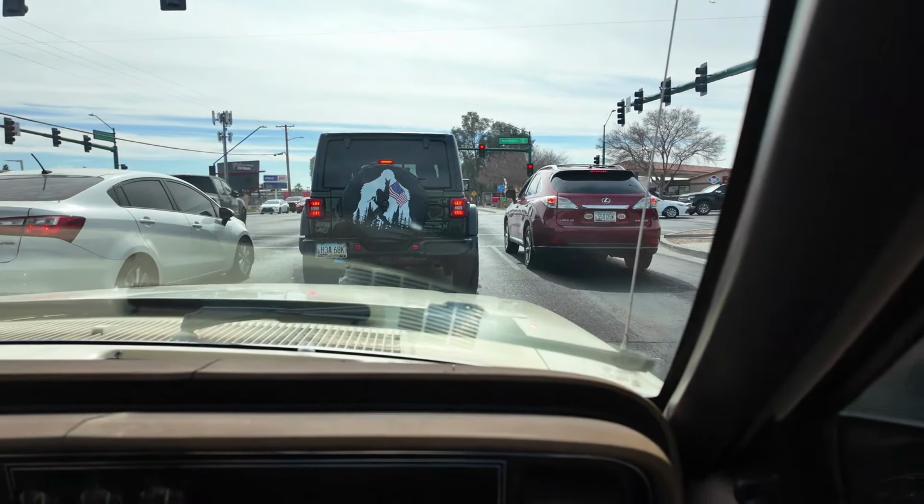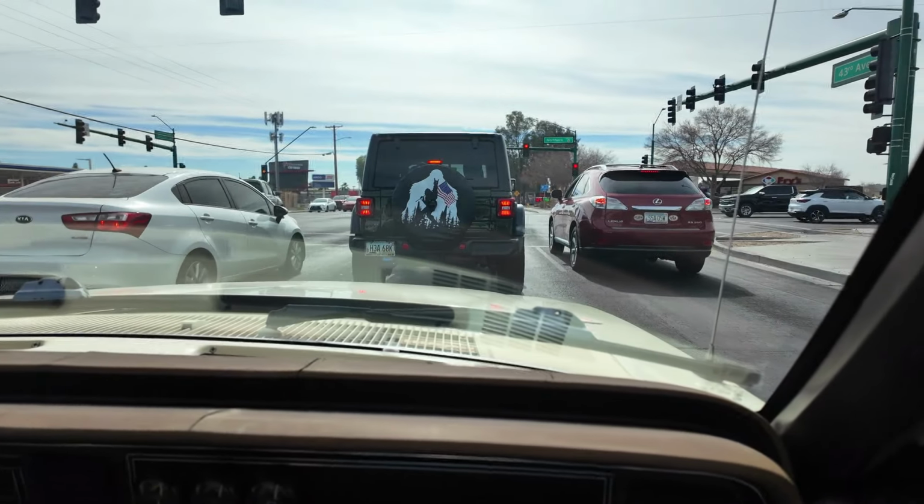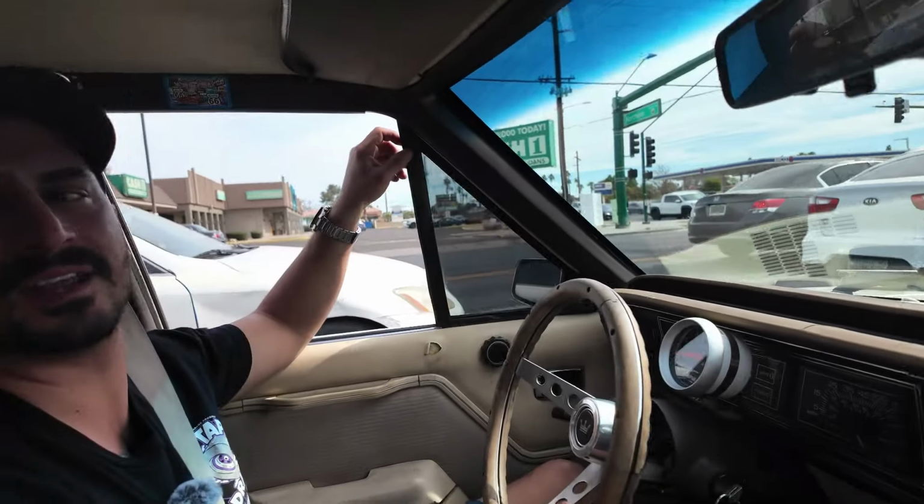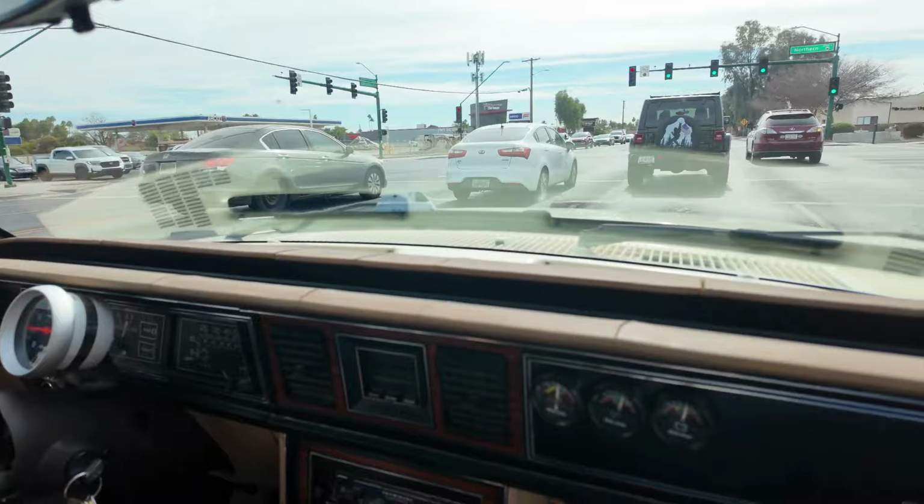Yeah, it's been a lot of fun in this car. You make so many memories, you can't even consider selling it. And if you do, the price is just obscene. You wouldn't want to sell it for nothing. Exactly.